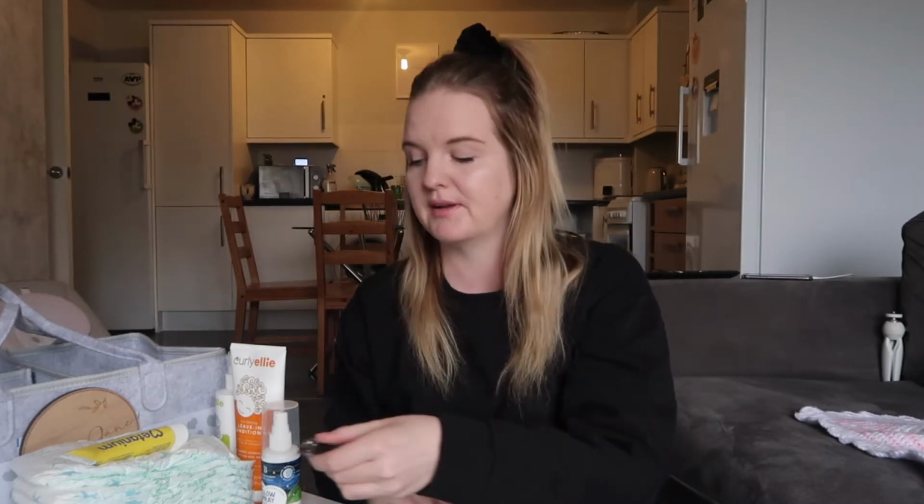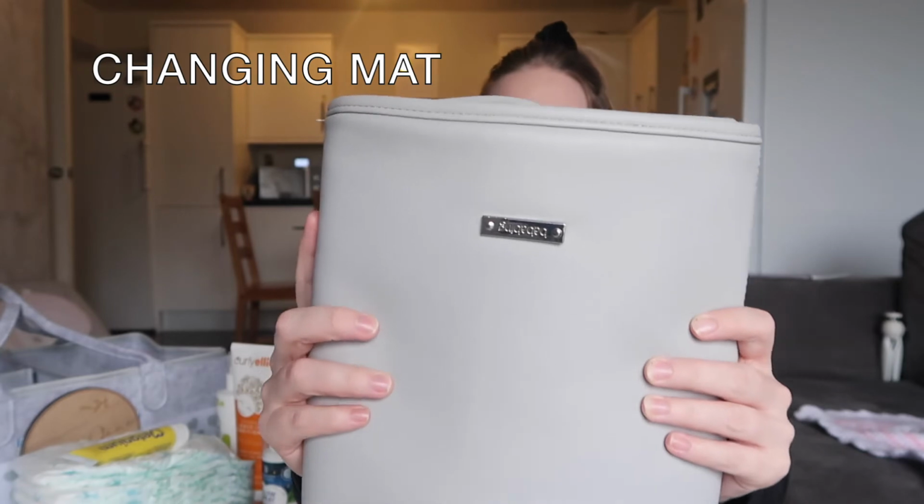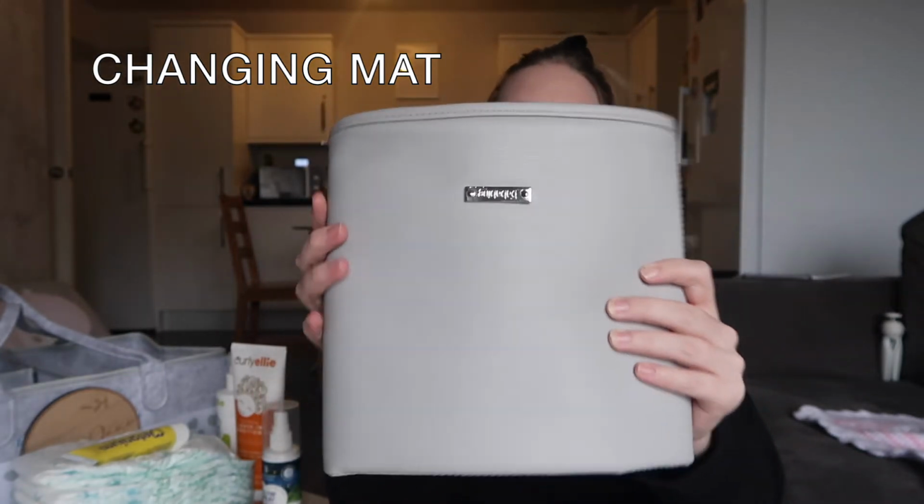I just use these for the kids after a bath when their nails get a bit long. And it's nice to just have them in there, easy to hand. So then I have a changing mat. I have this one in the lounge, so when I change their nappies, I have a mat ready because I don't really want to change them on my sofa or the floor. You know what it's like if you're a parent and you've got small children that do poop.